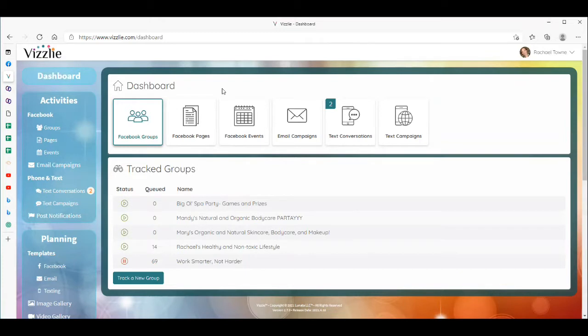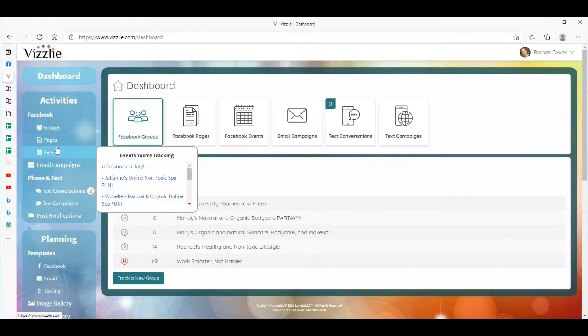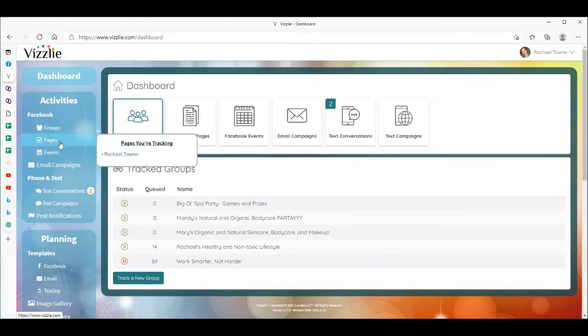Now, Vizzlie has a ton of features for entrepreneurs. You can link your Facebook groups and pages. Events actually need to be updated. That is no longer working with Facebook, but you've got groups and pages that you can create templates, schedule them to go, and you will be able to have all of these amazing posts going out to Facebook without actually having to be on. The thing I really like about creating these templates is you can reuse them, you can share them with your organization, you can do all types of things rather than just scheduling them in Facebook. That way you'll always have it to reuse.